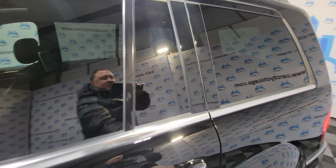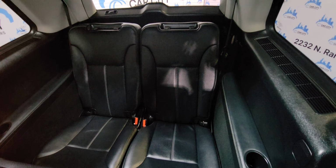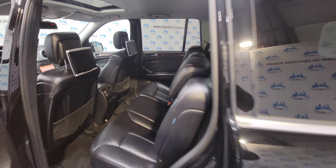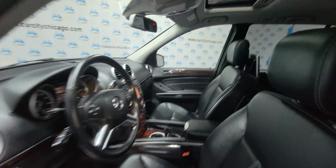Let's look at the second row here. Again, no problems at all. The third row has got the third row to sit here. I think they should be power. This one has DVDs. Again, headliner is clean. I mean, beautiful all-wheel drive SUV.